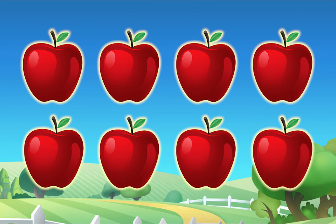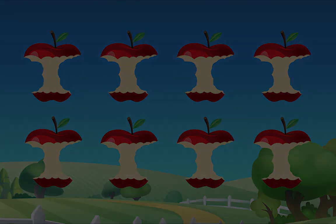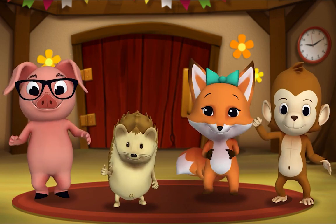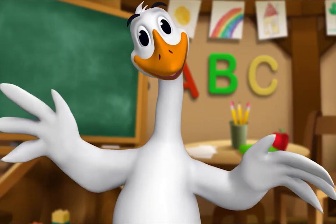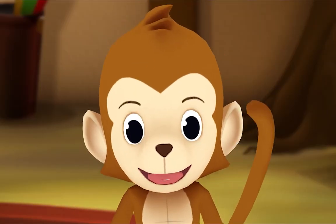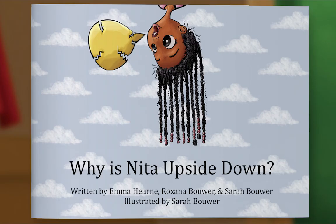Come on, wiggle bugs, snack time! It's story time! Yay! Gather round, everyone! What book are we reading? We're reading this one. It's called Why is Nita Upside Down? In this story, a little girl named Nita feels like she doesn't fit in. I wonder why. Well, let's read and find out.